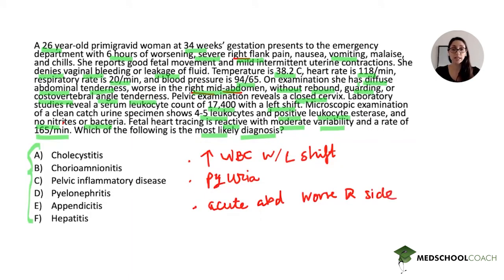She has some fever and tachycardia, which are consistent with the fact that she has an infection here. Then we really have to pay attention to some of the more nuanced findings. She not only has abdominal pain and flank pain, she also has nausea and vomiting. We're also told that she has a lot of pertinent negatives, right? There's been no leakage of fluid. She has no rebound or guarding, and she has no costovertebral angle tenderness. This is going to help us eliminate some of these other answer choices. And we're also told that she has a closed cervix.